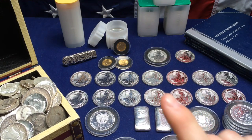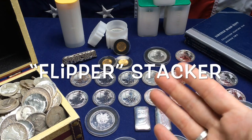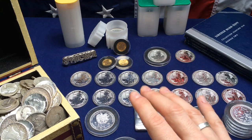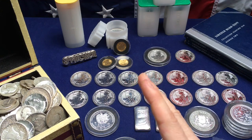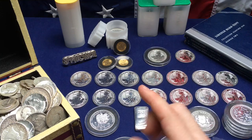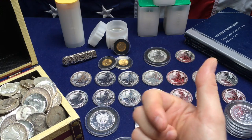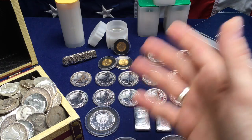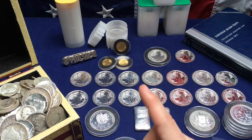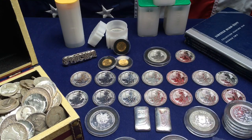I should have called it a flipper stacker. It means the same thing. And what is that? That is someone who's looking not to keep a collection in the shine, but they are interested in what is hot, what is really, really cool now, and I'll buy them so that I can sell them later on eBay or Facebook or wherever for a profit. So that's their goal. And well, let me show you how I'm a flipper stacker.